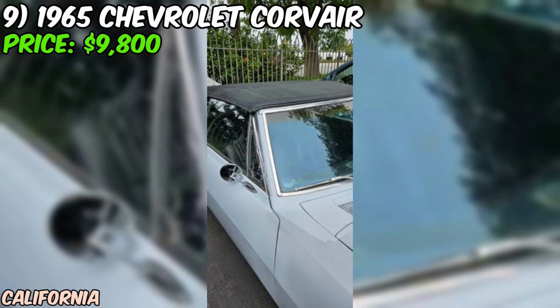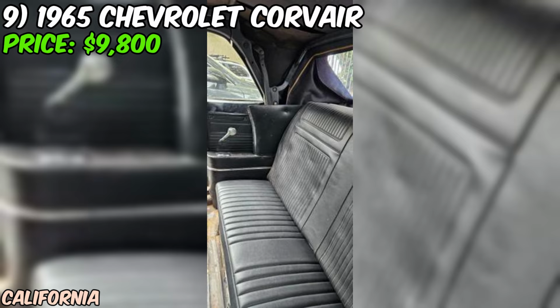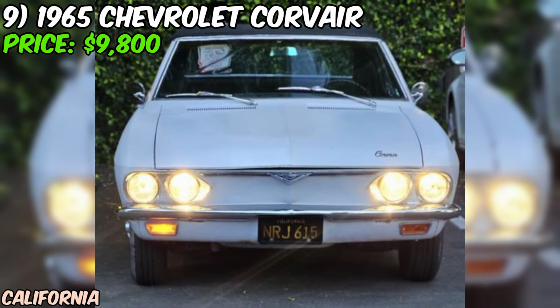The exterior of this Corvair is currently in primer, which means that the new owner will have the opportunity to choose their desired color when they paint the car. The seller notes that the original color was light blue, but the possibilities are endless.